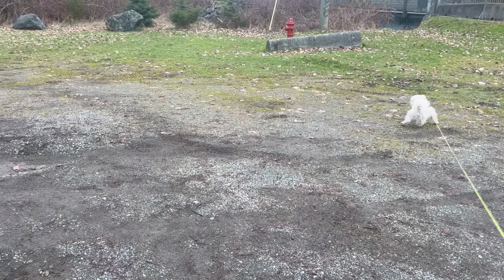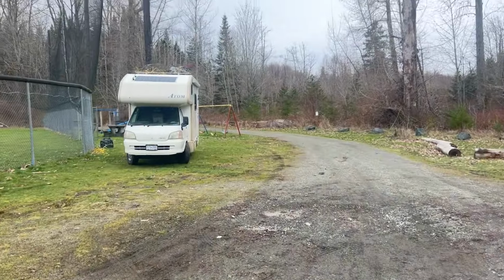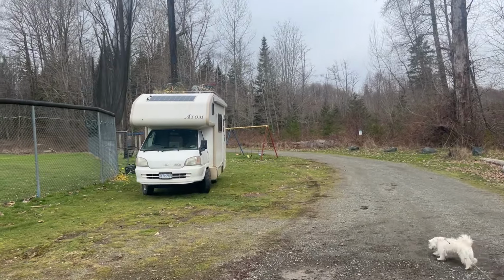Well, hello and good morning to the first full day here at the Vancouver Island Vanlife Meetup. As you can see, we got some cool vans all parked around here, a bunch of full-time vanlifers. We're just taking this little guy out for a wander around the rented facilities.